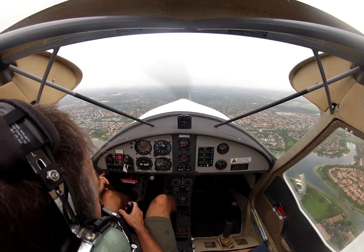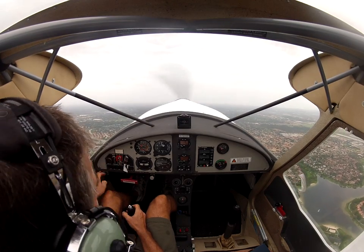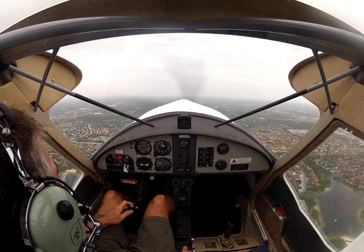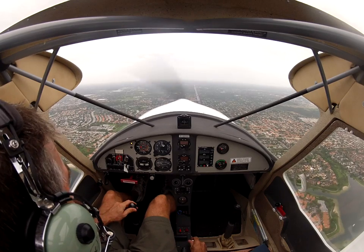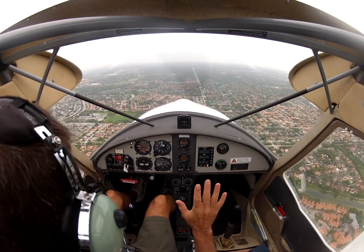Okay. Same thing again. Oh, engine's out. Trim for glide, 54. Okay, where are we going to land? Over there. 54 knots, trimmed.